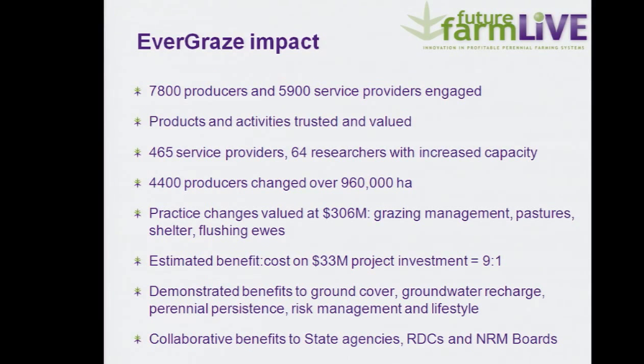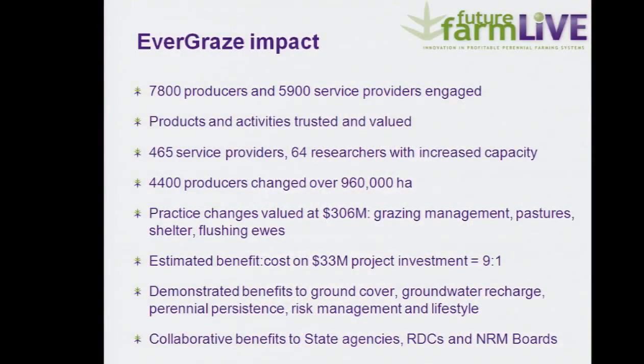I've got a few numbers for the service providers. 465 service providers have increased capacity as a result of EverGraze, and 64 researchers. So we've just heard from Meredith, that's the kind of story. Researchers are able to think in farming systems and understand farm systems to do their research. 4,400 producers changed practice over 960,000 hectares. You've already heard that figure from Scott. I think at one point we had 1 hectare in another slide instead of 1 million hectares.